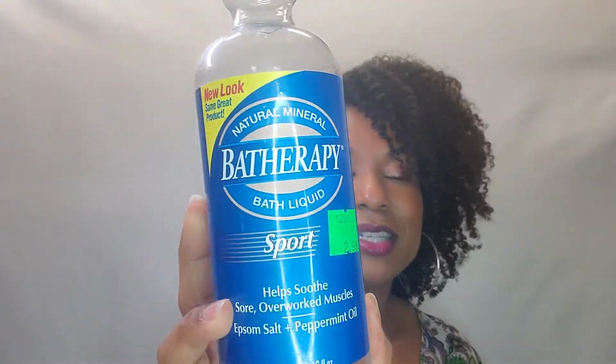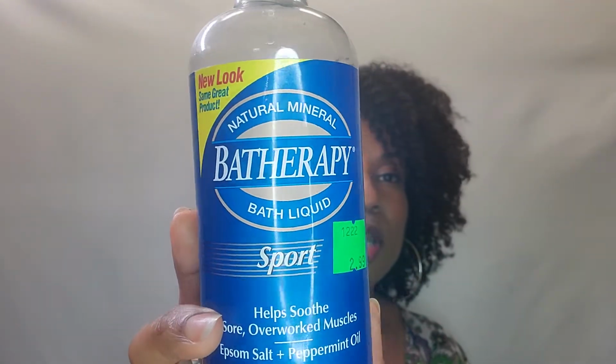Okay, here are a few other things that I'm out of. This is my Natural Mineral Bath Therapies Bath Liquid. This is my soaking item that I put in my bathtub when I have overdone it at the gym or working out. This is Epsom salt and peppermint oil, and it says it helps soothe sore and overworked muscles. And so every now and then I add some bubble bath, and I put this in my bath and just give my body a good soaking, and it just relaxes those tired, aching, overworked muscles.